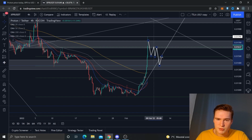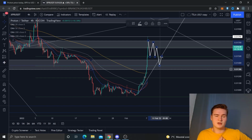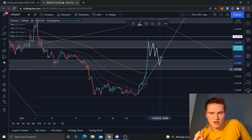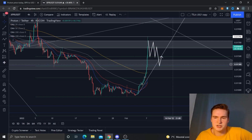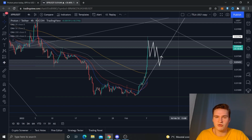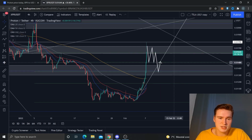It could very well be that we consolidate a little bit between 1.7 and 1.5 cents. But in the end, I do think we're dropping down to more like 1.36. 1.3 would be the ultimate support level, because frankly, it's quite a big key level. As you can see, it ranges all the way from 1.3 up until 1.4. I do think we will find support there. So over the long term, that's still quite bullish.